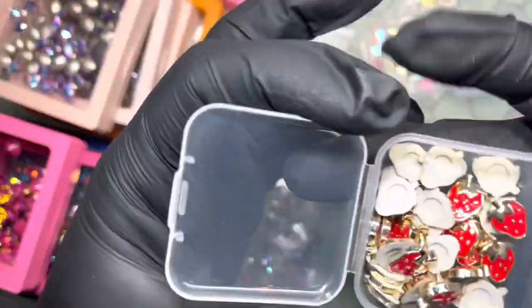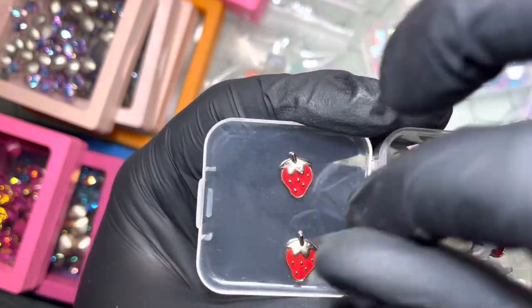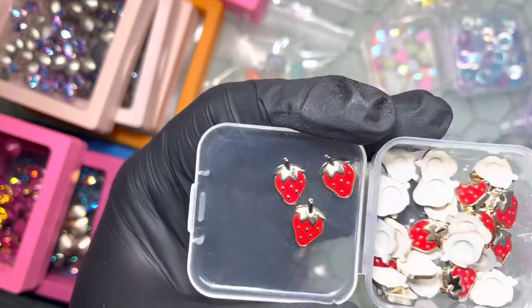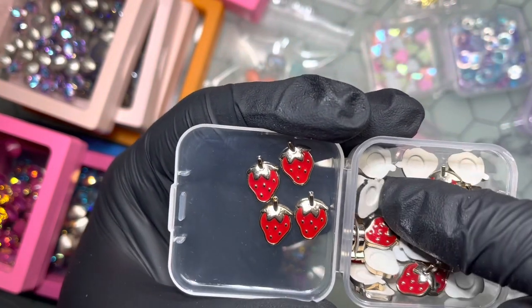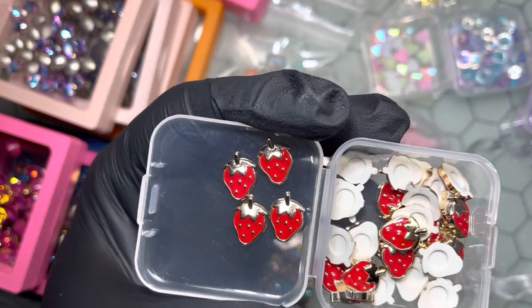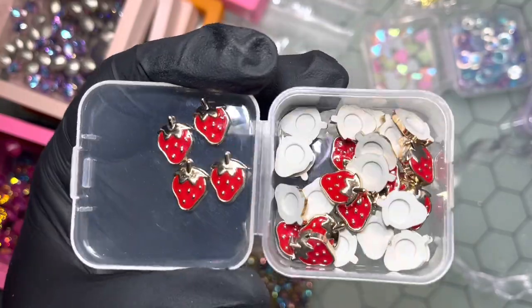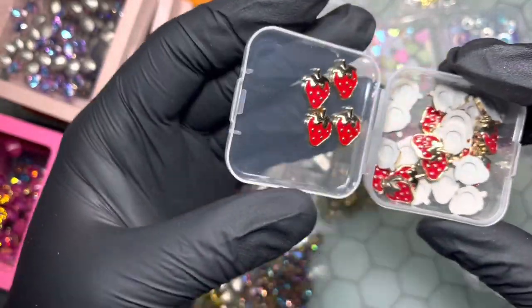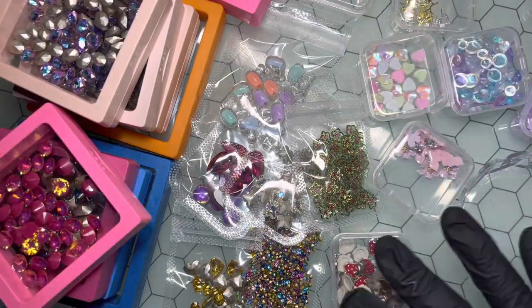Okay, so next we have these strawberries, and I think he had them in black strawberries and these red ones, and I think yellow, if I'm not mistaken. But I think these are really cute charms to add for your nails, and he gave me a lot. And also that little circle indentation, you might be able to add a spinner on the back of that, okay, and have some spinning strawberries. So I thought that was really nice.